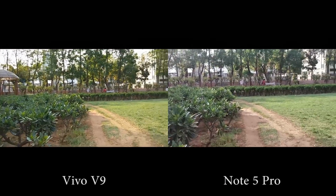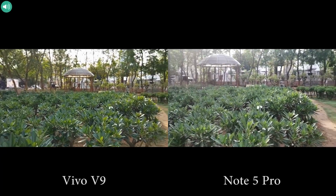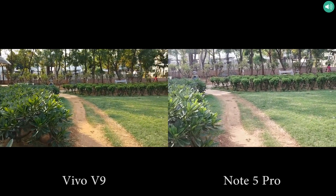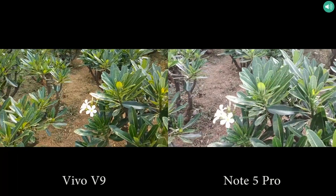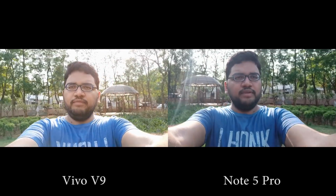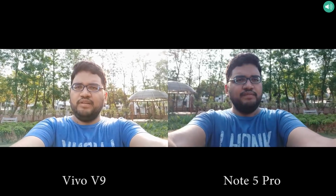Now coming to video recording, here's the sample footage. Redmi offers electronic image stabilization, but we can't record video in 4K resolution. Vivo doesn't offer any kind of stabilization, but we can record video at 4K resolution using the front and rear cameras. Comparatively, footage quality is better on Vivo, but just because of the stabilization, I'll pick Redmi as the winner. Now coming to the front camera video recording, here's the sample footage, and once again, Vivo does a better job here. So guys, that was a quick camera comparison.